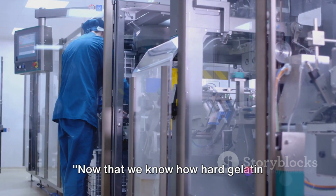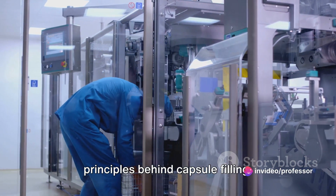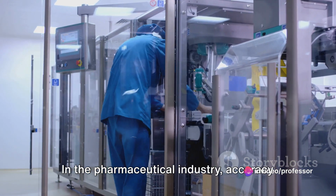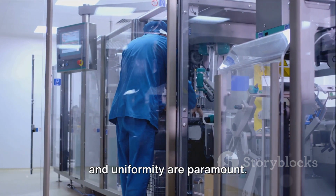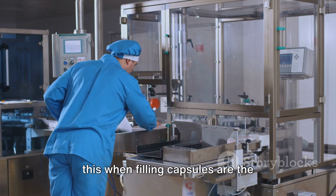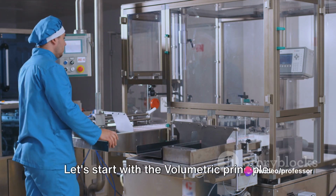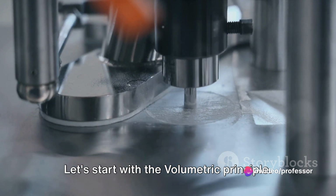Now that we know how hard gelatin capsules are formulated, let's explore the principles behind capsule filling. In the pharmaceutical industry, accuracy and uniformity are paramount. The two widely used principles to achieve this when filling capsules are the volumetric and dosator principles. Let's start with the volumetric principle.